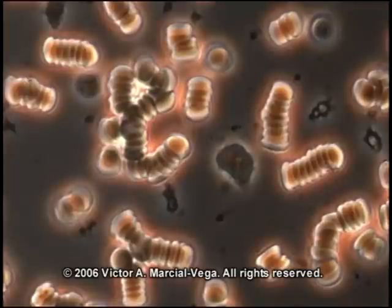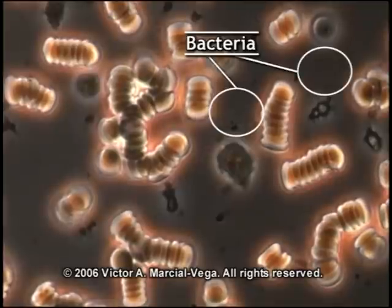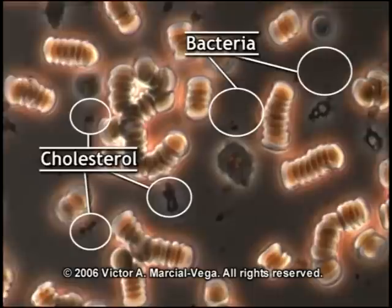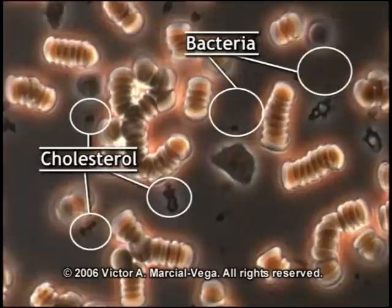So in this person, there's not an adequate transport of the oxygen. You see these little dots in the background? These are bacteria in the blood. We are not sterile. In this particular person, the bacteria levels are way above normal. These dark spots here in the background are pieces of cholesterol. These pieces clog up the small arteries. The smallest artery is the size of one of these round red blood cells. So this one over here can clog a capillary, preventing this from coming in.